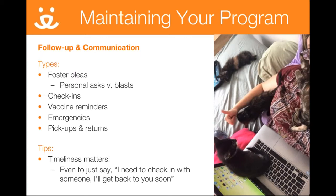And then, of course, pickups and returns. We do this automatically through an appointment system, Digital Cheetah. You could also potentially do this through Google Calendar or something else, or just one-off through email. Find a date and a time and make a note of it so that everybody's on the same page.